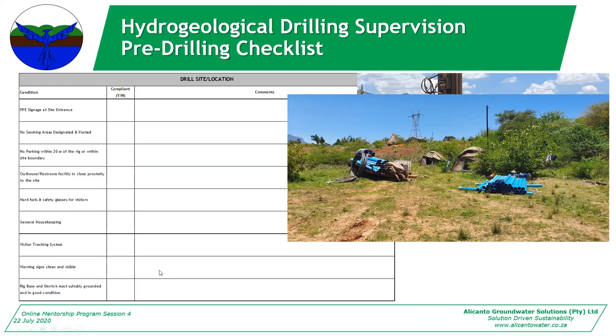And then you've got to ground your rig base and the derrick mast. Yeah, if they don't have grounding cables, what you have to do is as soon as there's clouds or a storm, you pull the rig down, you stop them from drilling, and you wait for it to pass. Because if you get hit by lightning on that rig, it's not great.